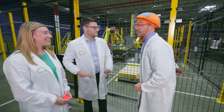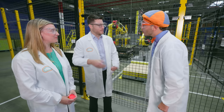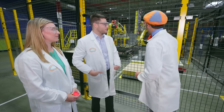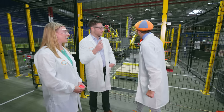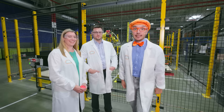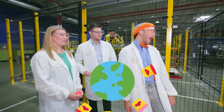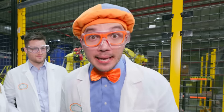Yeah, and it looks like there's a lot of Play-Doh here. What are the arms doing? Yeah, they're actually preparing the Play-Doh to ship out to all of the kids around the world. And we ship 500 million cans of Play-Doh. That's almost enough to wrap around the entire world. Whoa, 500 million? That's a lot. It would wrap around the world. Whoa! That's a lot of Play-Doh compound.